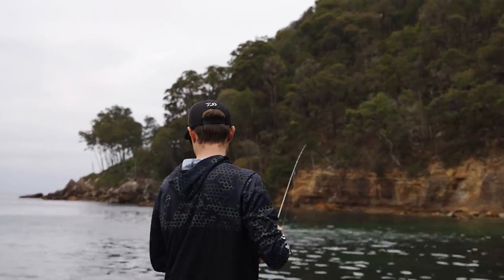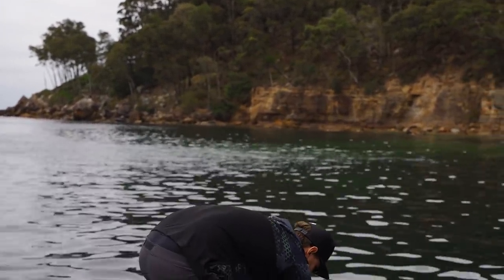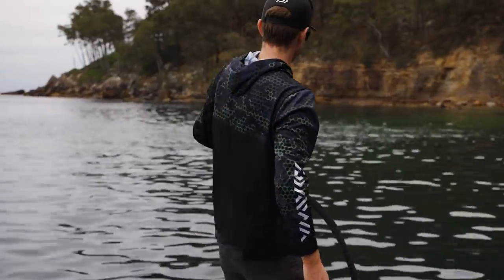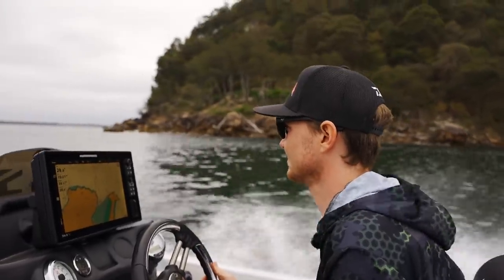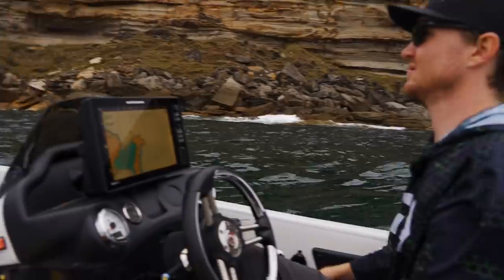Alright, so we've fished back and forth down this wash for a little bit, so we're going to move a little bit further out. There's not much swell at the moment, so it gives us an opportunity to go right out the front and see if there's any fish holding way out there. So we'll go for a bit of a drive and see if we can't get some more.